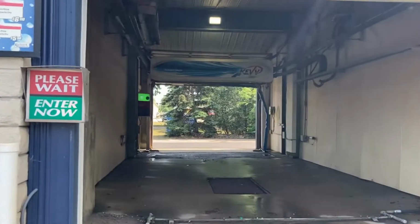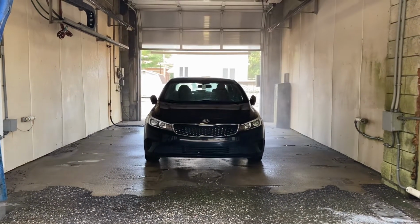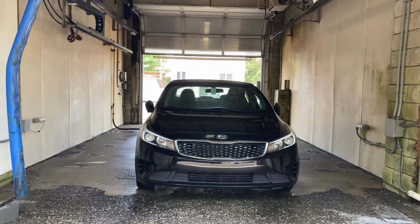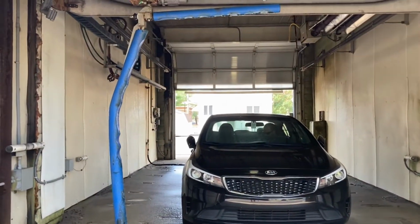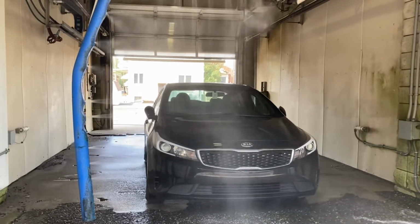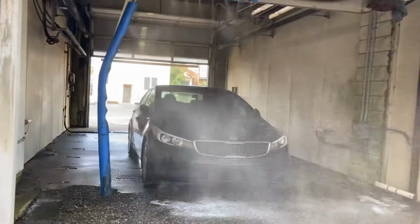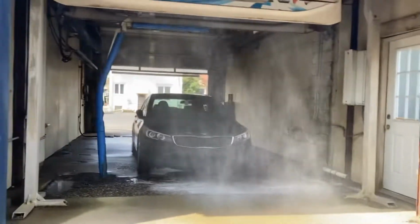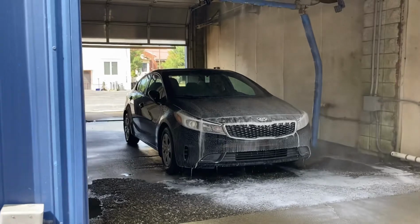You have purchased the worst wash. Let's go through it. We stopped, sizing out the vehicle. Not sure what it's doing. Good pre-soak coverage.